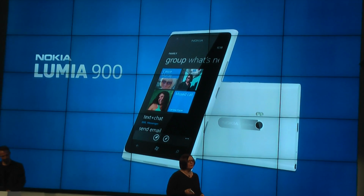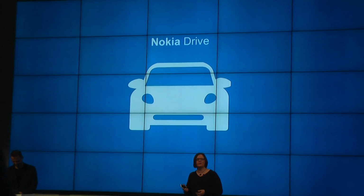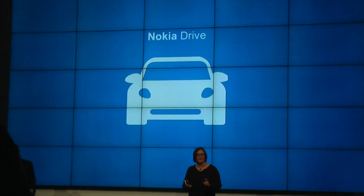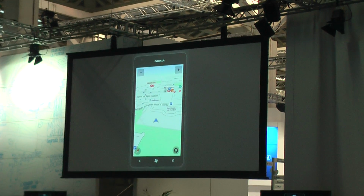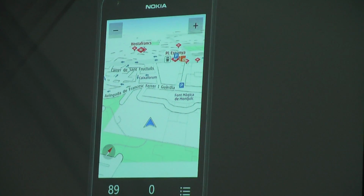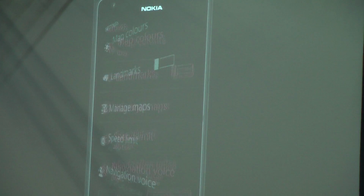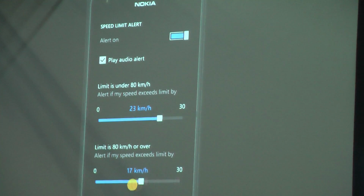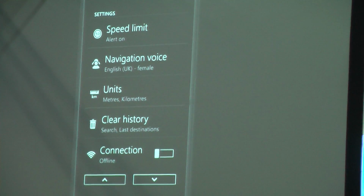For example, Nokia Drive turns any Lumia smartphone into a fully fledged personal navigation device, available free and only on Nokia. What you're seeing behind me is Peter demoing from the phone. So when you see the dots, that's where Peter's actually pressing on the display. And what he is showing is the ability to set speed limit notifications, which is part of a new release of Nokia Drive we are announcing today. This new release also introduces full offline capabilities, and you can reactivate routes with a single tap on saved destinations.